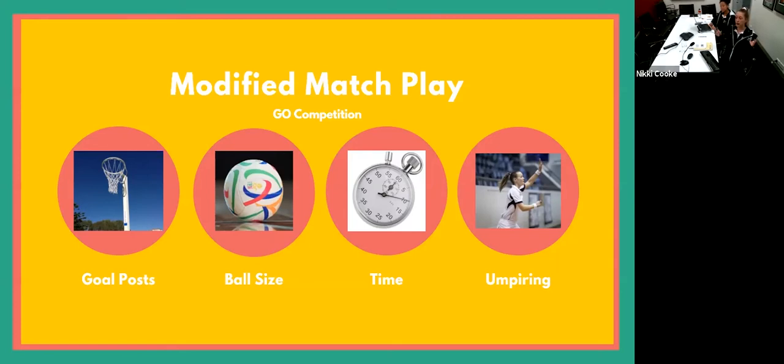Also, when it comes to those modified areas, to run an under 9 competition, it doesn't mean every single one of these components needs to be modified. It might just be 1 or 2. You might also find that at the start of the season, you're really relaxed and the umpires are giving a lot of leeway. So children might be stepping a lot, or not 3 feet in front of the ball, etc. But then by the end of the season, umpires are picking it up because the participants have learnt the rules by that time and they're ready for junior competition.